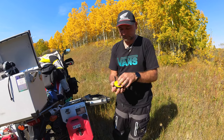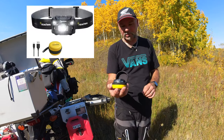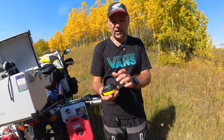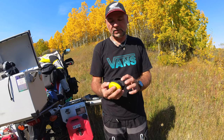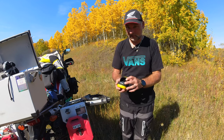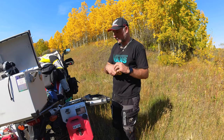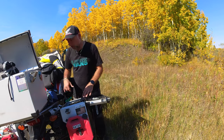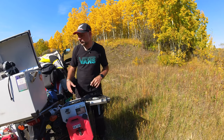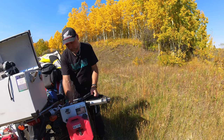Rechargeable headlamp. Very nice and bright. It's actually super bright, and it is rechargeable with the micro USB. So it's an item that you gotta have, especially when you're coming into the campsite in the evening or at night. You want to do anything, so you have the light with you. I have another one like this in my tank bag as well. So there's two, just in case one of them loses the charge for some reason, I have the other one.